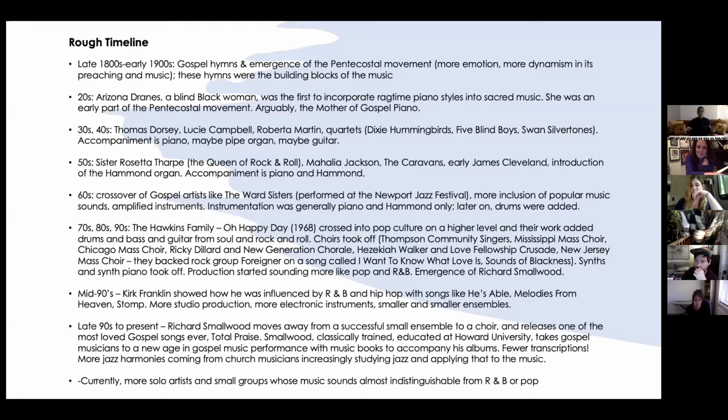In the 50s, we now have Sister Rosetta Tharpe, definitely the queen of rock and roll. We also have the emergence of Mahalia Jackson. We have emergence of groups like the Caravans, Professor Alex Bradford and the Bradford Specials. James Cleveland is starting to come onto the scene. And more importantly, we have the introduction of the Hammond organ, a game changer in gospel music.